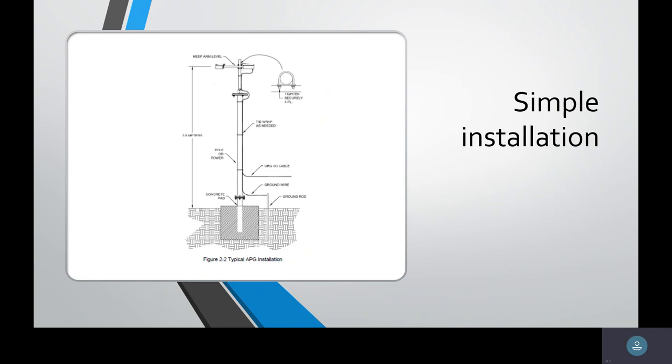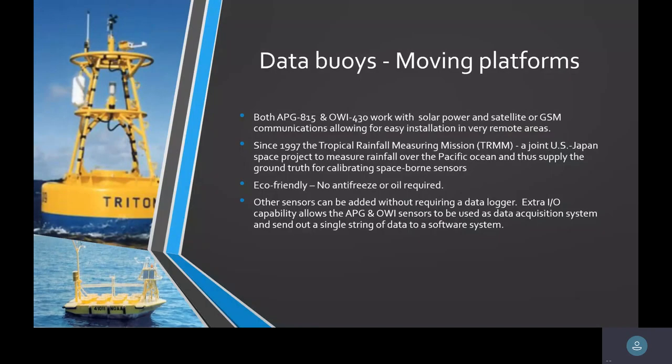It's a really simple installation. You just need a pole. You can do a pole where you mount it in cement, or if you have a pole somewhere inside or a building, you can mount it off, have it armed a lot, and basically mount it up and you line it, make sure it's level, then you're ready to go. It takes about maybe 15, 20 minutes for it to get up and running, and it's really simple to install. You can put them on data buoys, like I was saying before.